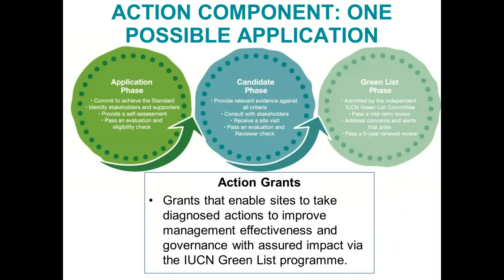There's also potential application of the action component. It's still somewhat in a design phase, but one potential application of the action grant or the grant facilities can be grants that enable sites to take actions based on a diagnostic that would come from the Green List process, as I mentioned earlier, to improve management effectiveness and governance. So you could actually have action grants that could help sites move between these phases.